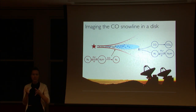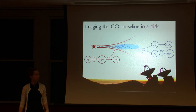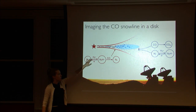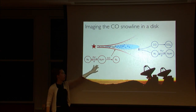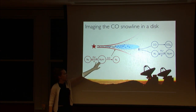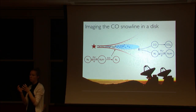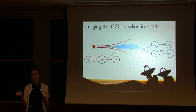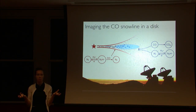N2 is probably the most abundant nitrogen-containing molecule, and it has an analogous reaction. So N2 will react with H3+ to form N2H+, and it also has a recombination reaction to form N2. But in addition to that, N2H+, if it meets a CO molecule, will transfer that proton to the CO molecule to form HCO+.